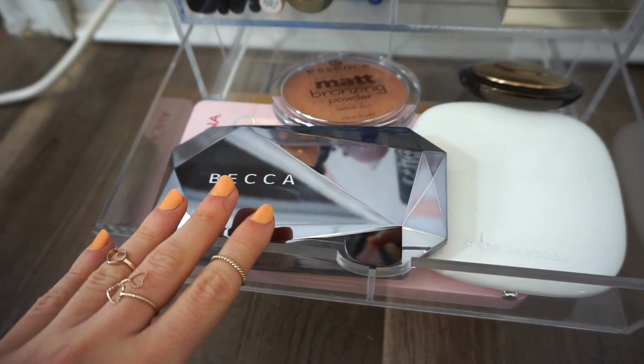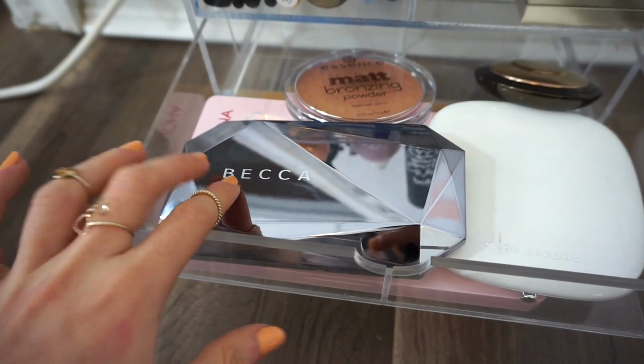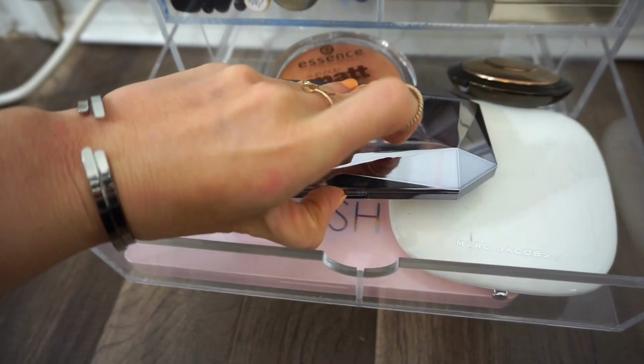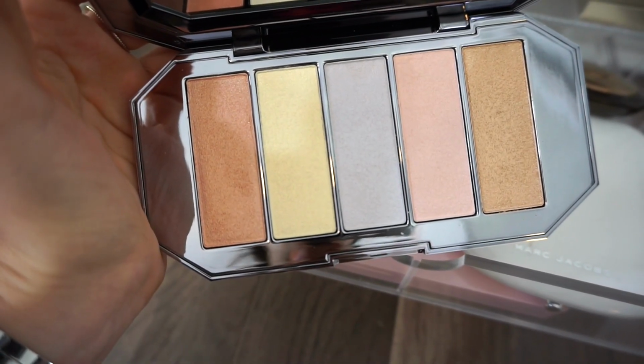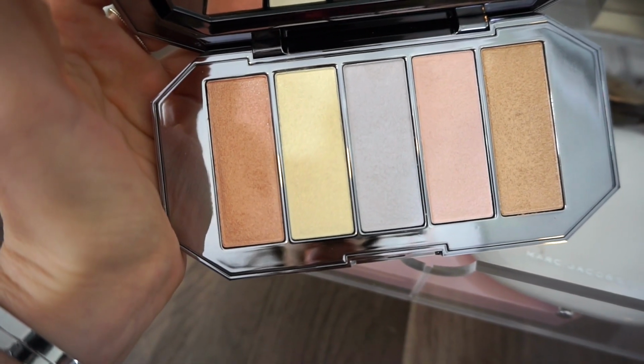Whoa, I totally spaced out for a second. Okay, so here we have the Becca Ocean Jewels Highlighting Palette. Super stunning. It's the Mother Spaceship. And I just think the packaging is so cute. This is how it looks on the inside. You basically get 5 shimmering skin perfectors in various different shades. Definitely shades that are a bit more out there, but I feel like are still very workable.